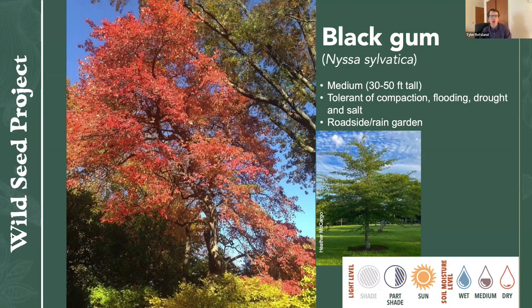And it's also called Tupelo or sour gum, and its fall color is really dramatic and really striking. Photos don't do it justice. It's just a unique red apart from what you see on our maples.